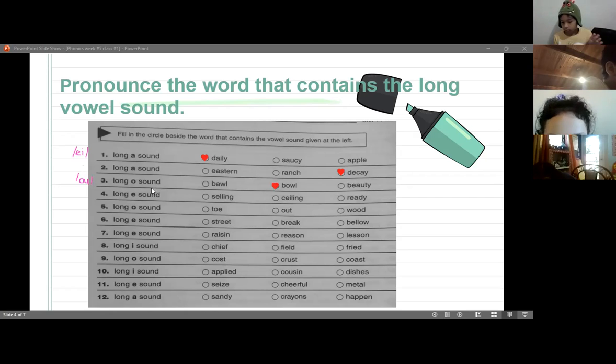That's right. Now the long E sound, how does it sound? The long E sound sounds like E. So let's pronounce this word. Belly. What is the word that contains two vowels and the sound is like E? The second one, that's right. We have two vowels, but with ceiling, just one makes a sound.